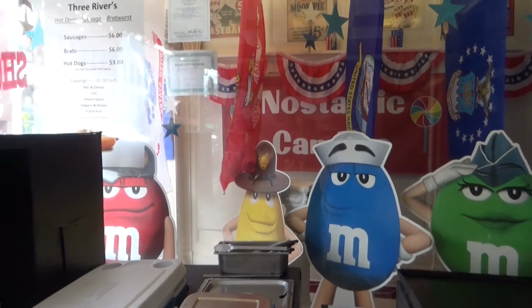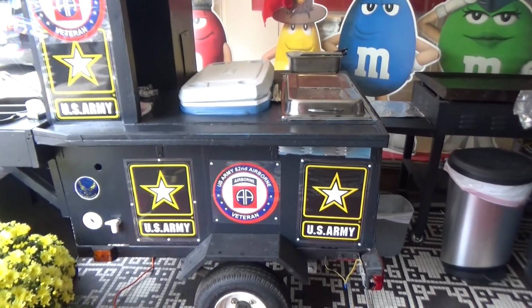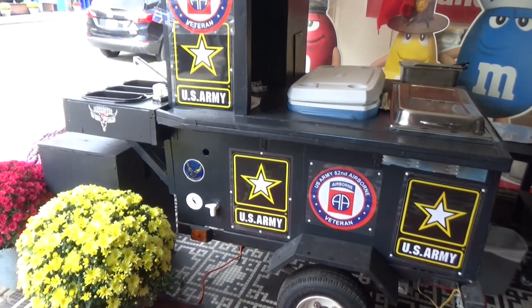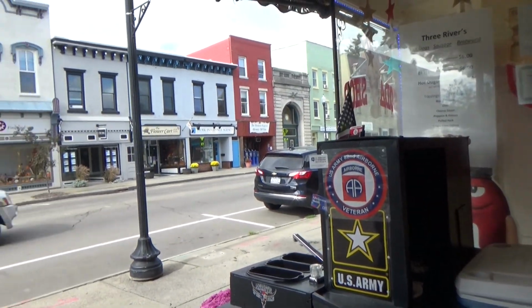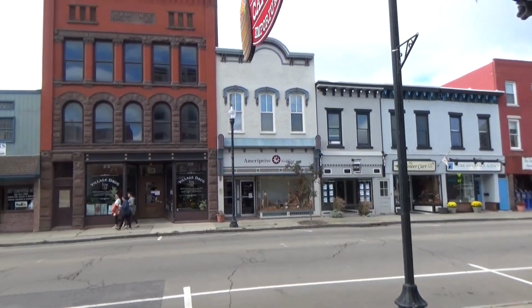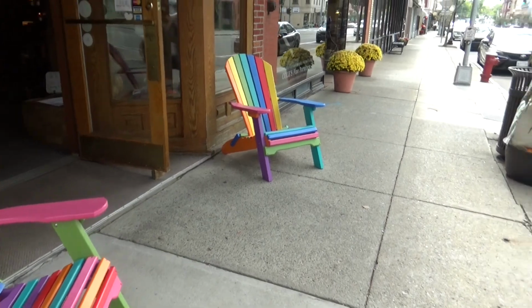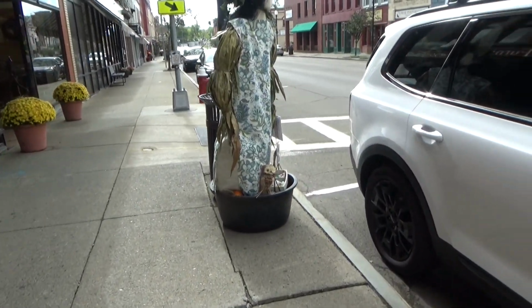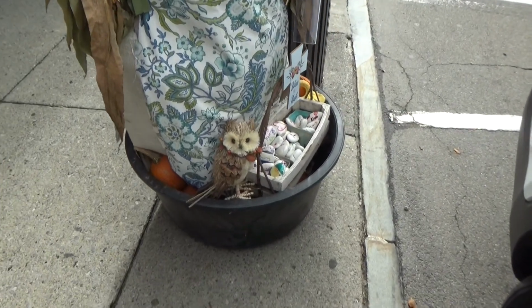Holy mackerel. Look at this. 82nd Airborne veteran cart. Look at this. It's pretty neat. Colorful Adirondack chairs. And this lady's all dressed up and she's got a little pet owl with her.